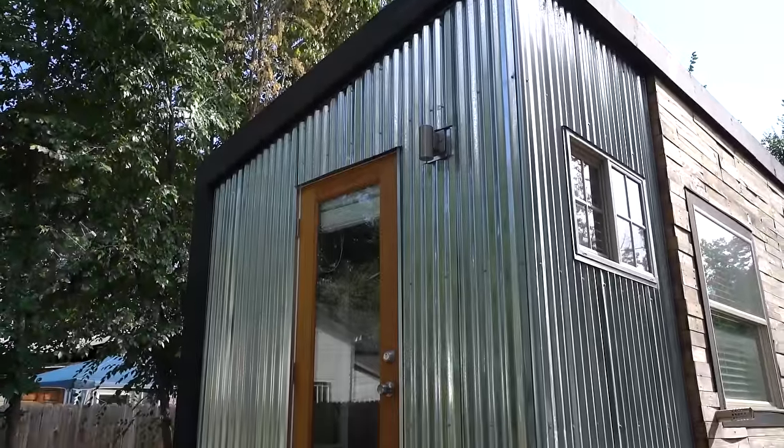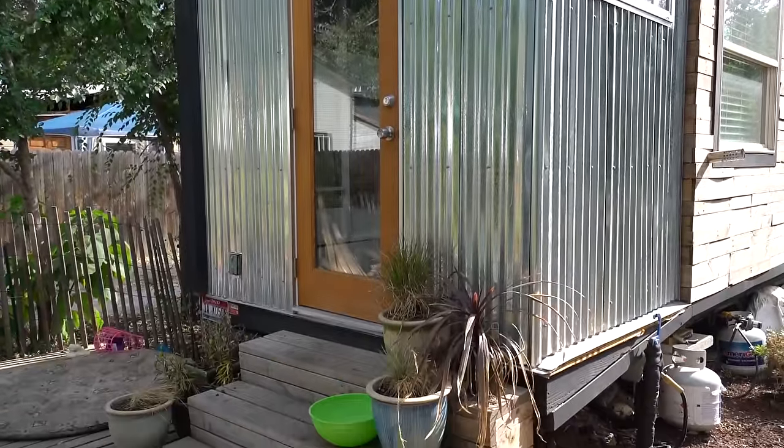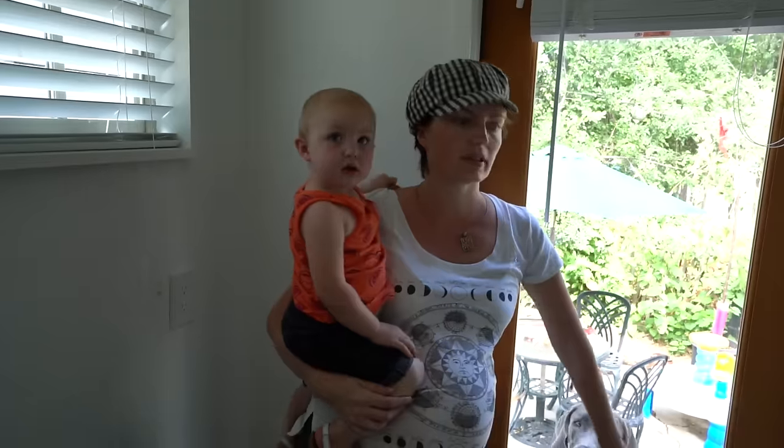This is a back door. I wanted access. The most problematic things in a house are most likely to happen in the kitchen, and I didn't want the kitchen to be between me and my kids. So this was critical for me.